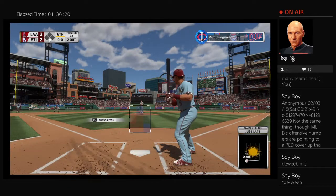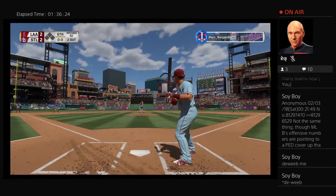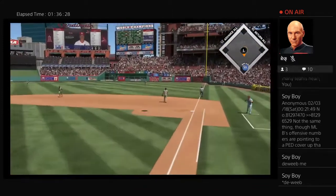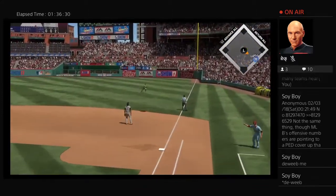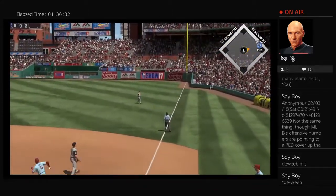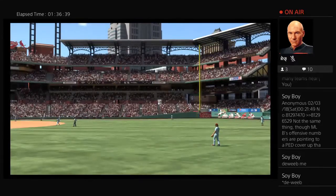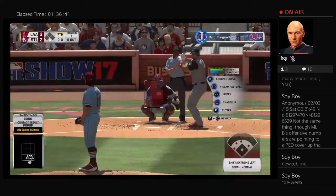Digging in once again, Colton Wong. He's 0 for 2 thus far in this one. Swing and a flare hit toward right. And he'll get there in plenty of time to put this one away. And then here's Albert now.